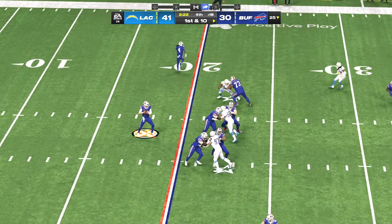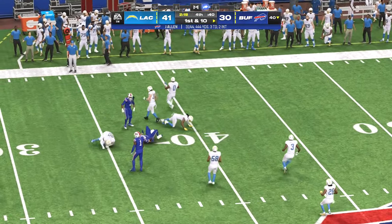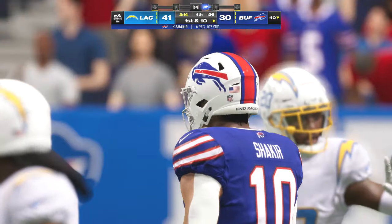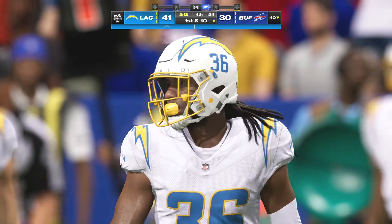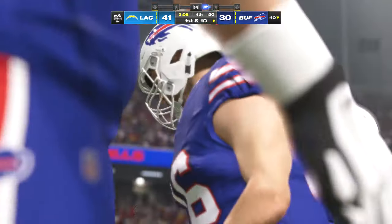Trying to shake off the interception from the last drive, he'll look to throw. Shakir hauls it in, and he takes this up to the 40-yard line before being corralled. Decent start to the drive there. Of course, they need the touchdown, two-point conversion, and a field goal. Yeah, those guys are into it.